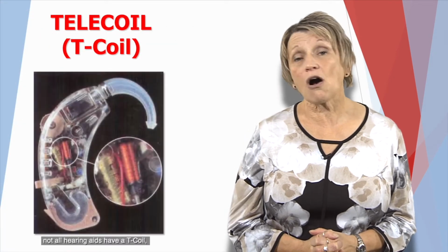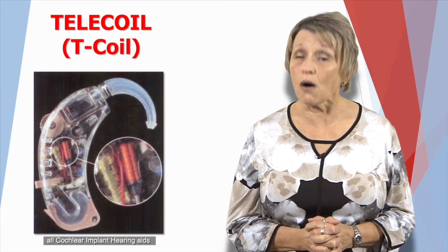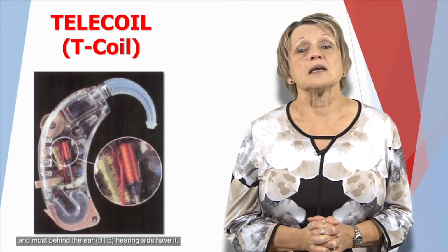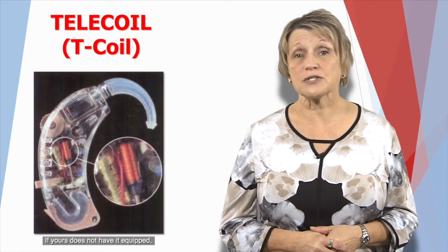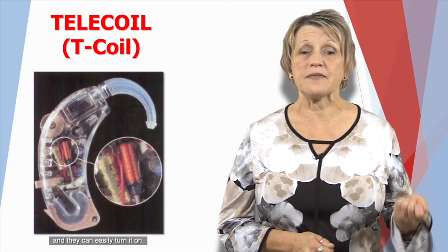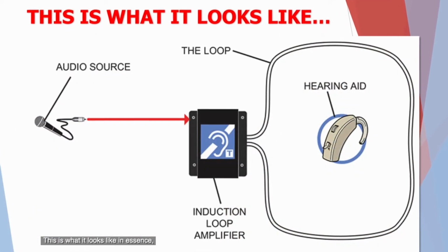This is what a T-coil looks like. Not all hearing aids have a T-coil. However, as I said, all cochlear implant hearing aids and most behind-the-ear hearing aids have it. If yours does not have it equipped, you can go to your hearing health professional and they can easily turn it on. This is what it looks like in essence.